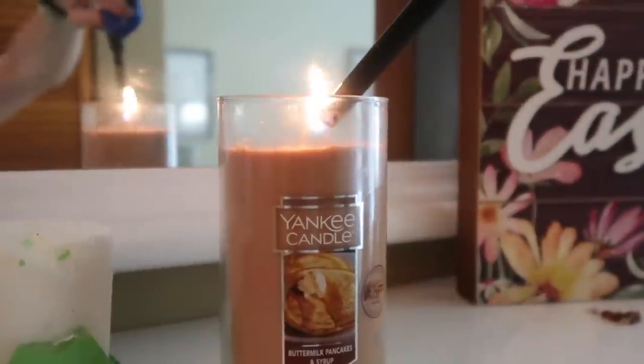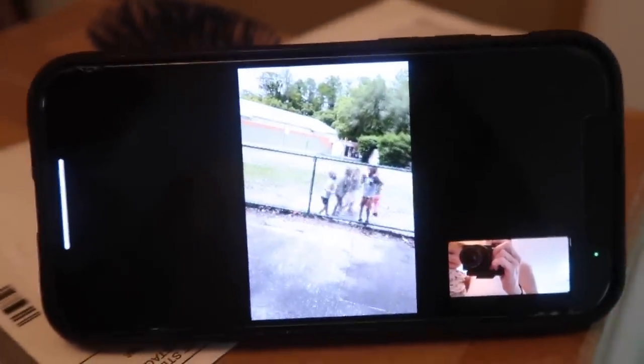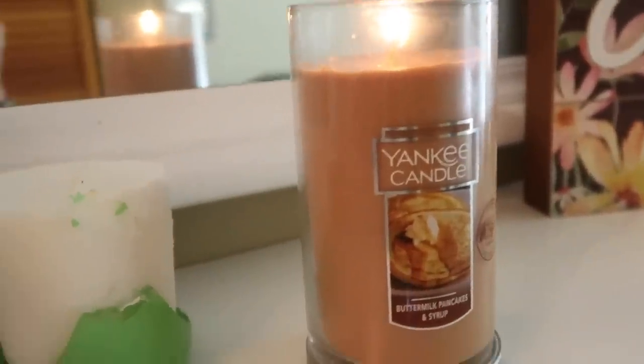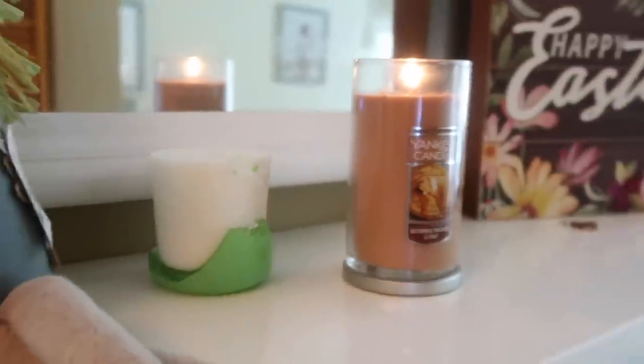I'm holding a baby and filming, so. Oh my gosh. We're FaceTiming, picking up Wentworth. He's playing with all the ladies. All right, it already smells good. Really, I just want to burn it so it's over with. If you're wondering about this one, it's a story for another time.